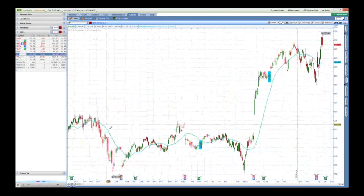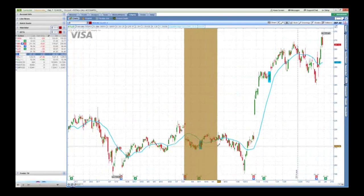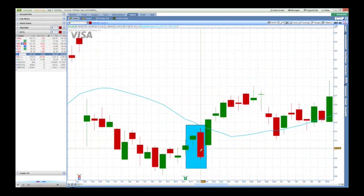Now, let me show you an example of a negated trade quickly. Here we have a chart of Visa, and here we had some downward momentum, and we got this nice bearish engulfing setup. So we were looking for a trade just below the low to get us in, but instead it traded above the high first. That would negate the trade, or disqualify the trade, okay?